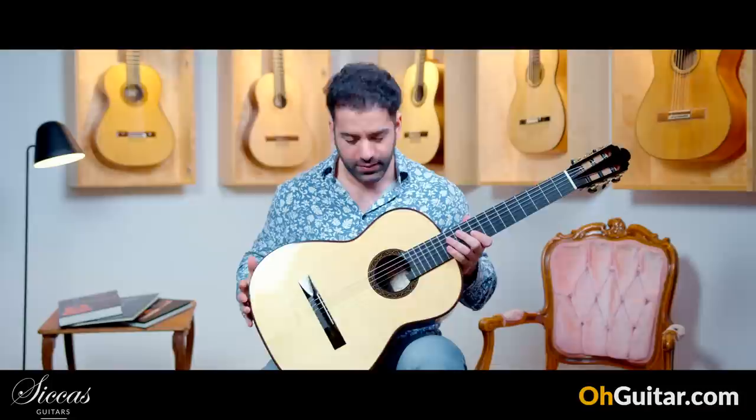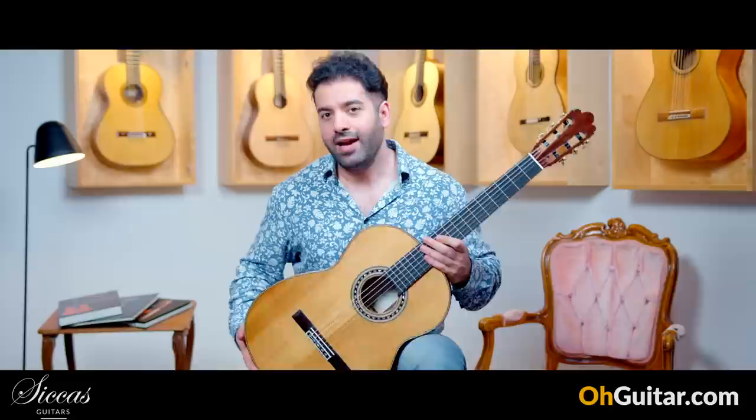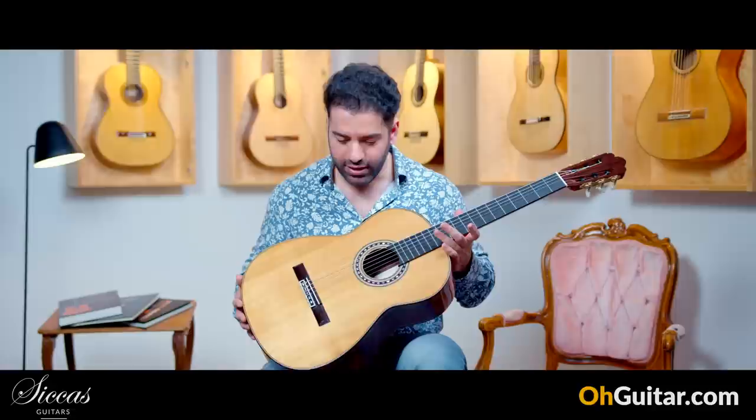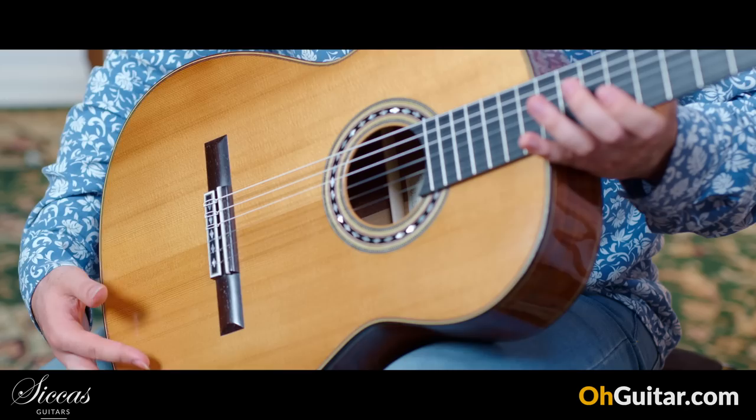So let's move to the next guitar. The next guitar is made by the Italian guitar luthier Fabio Zontini. And this guitar is from 2022, but it's a brand new guitar. Very beautiful for my taste. And you have also some beautiful decorations on this guitar. And the top of this guitar, I love it.